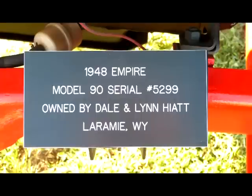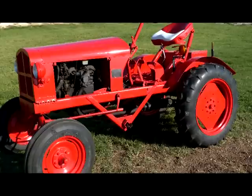I'm Lynn Hyatt with my husband Dale. We're from Laramie, Wyoming. We came to Hays last year and had way too much fun, so we brought some different tractors back again this year. We're standing in front of a 1948 Empire. They're made off of Army surplus Jeep parts. It runs a Willys Jeep engine, transmission, and transfer case. They were all supposed to go overseas because of the surplus Army parts, but that didn't happen.